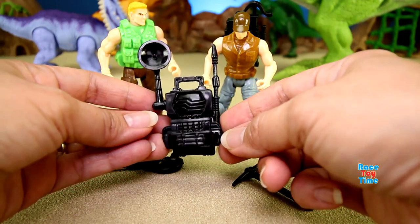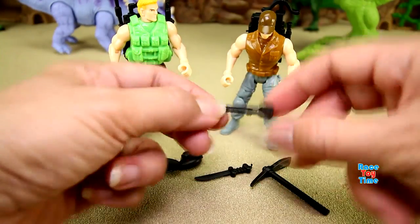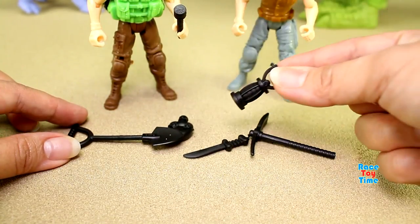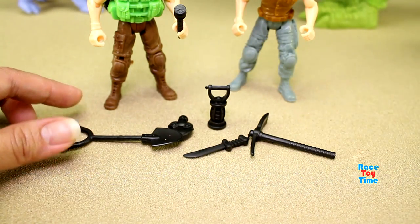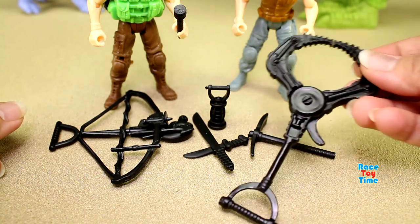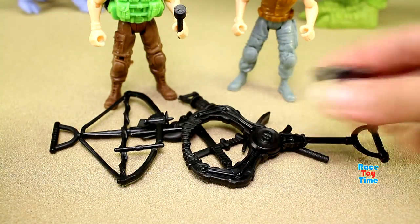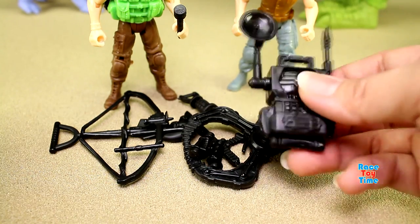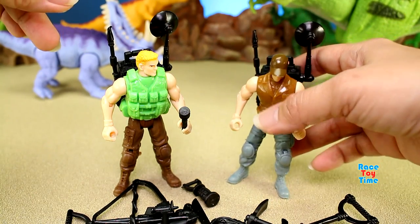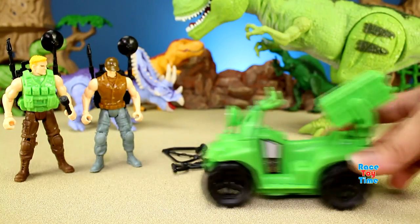And here's another backpack. Here's a flashlight, a lantern. Here's a bow and arrow, machete, and a claw to capture a dinosaur. Binoculars, another backpack, and another binoculars. Here's a quad for their adventure.